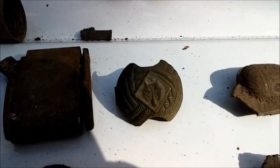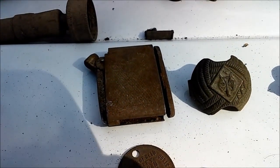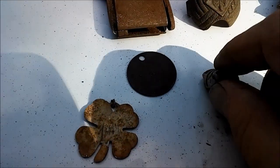Got this here real nice Boy Scout. Looks like a Wolf Pack slide, you know, neckerchief slide. Old lighter right there again. They got about two or three of them out of there.